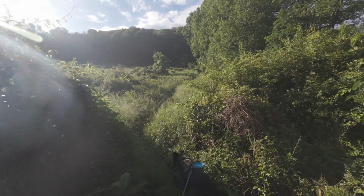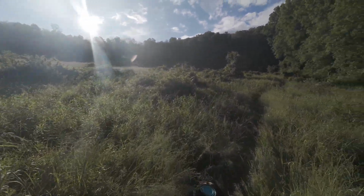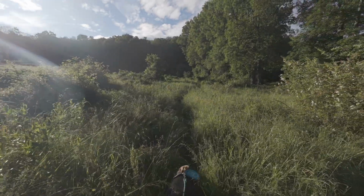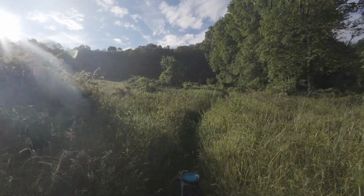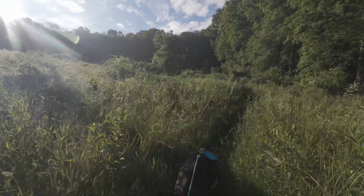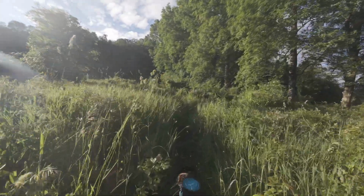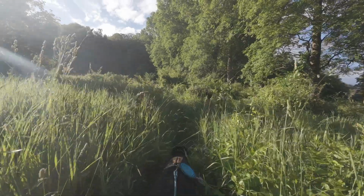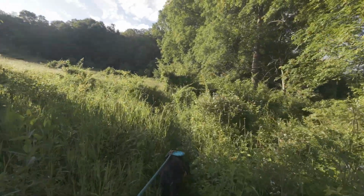Okay, we're just starting the trail. A lot of grass, and it's wet out. Not a big deal. I've got my long pants and hiking boots on, but it's not a well-worn trail. I don't know why. I would think this is a pretty popular trail, but so far so good. It's easy enough to follow.